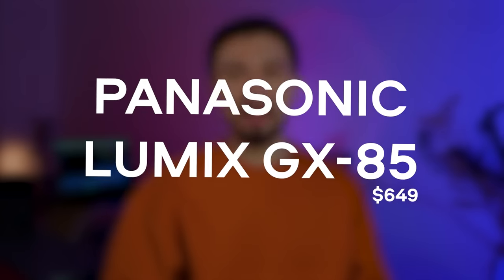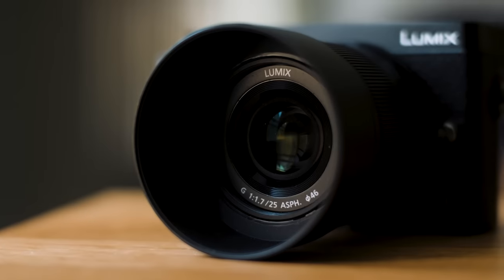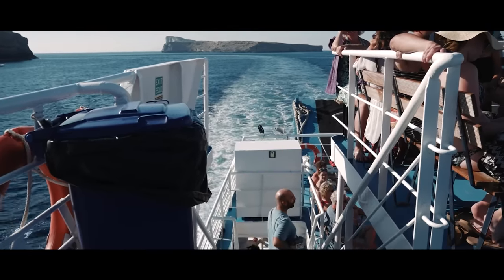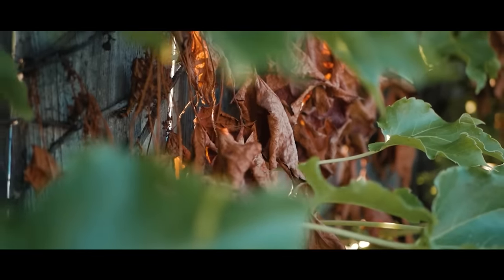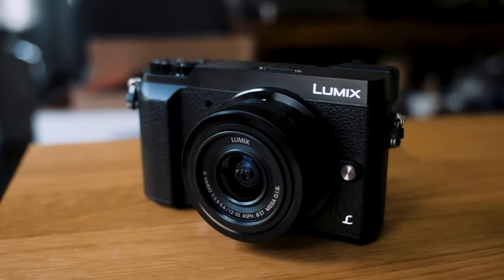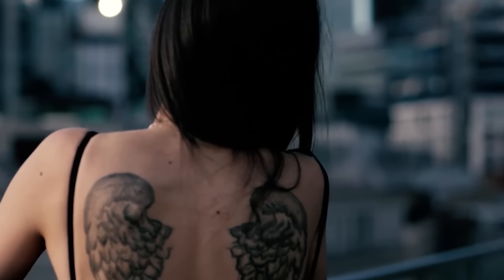Okay, now, it's time for camera number three. This little guy is also not a freshman, but in 2022, it still rocks. Panasonic Lumix GX85. This thing is capable of shooting 4K at 30fps and Full HD at 60 frames per second. It has great in-body stabilization, it's super light and small, is great for beginner photography and as a second video camera and even the first video camera.